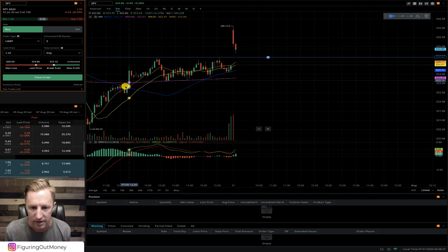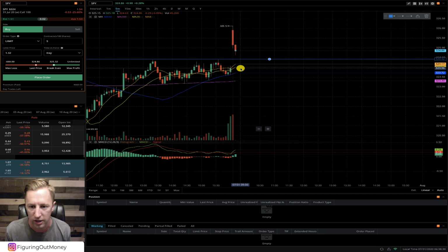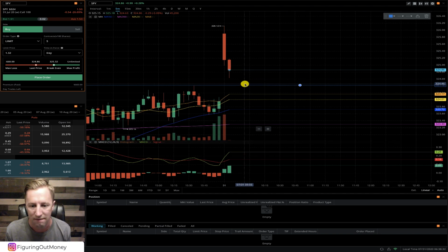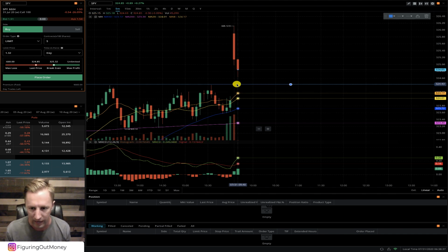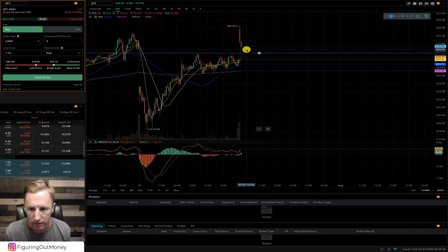As you can see, it came up, got rejected, came up, got rejected a couple of times. So I feel like this area might be a strong level of support. Now we just need to wait patiently to see if the price does want to reach down to that level. The price did come down as low as 324.64, which is actually the top of the gap window, as you can see right here on this previous day on 7/29.